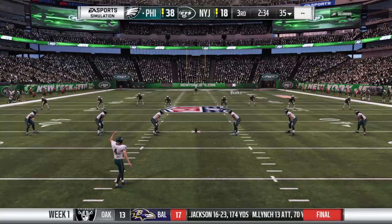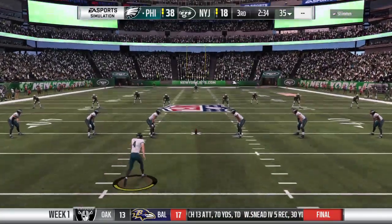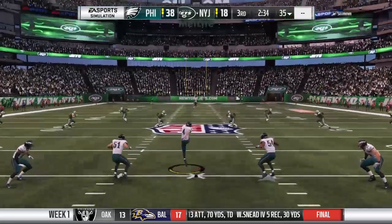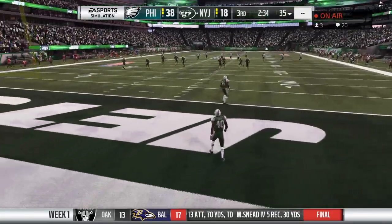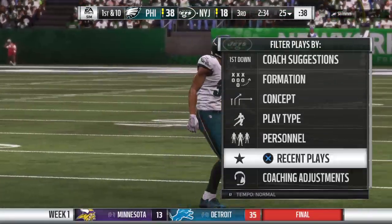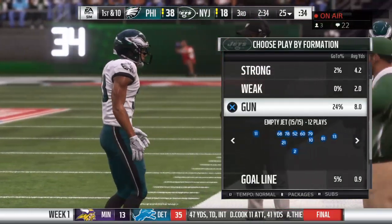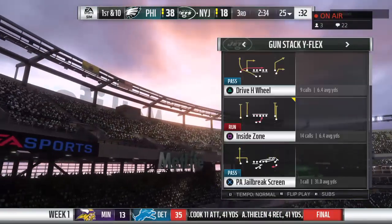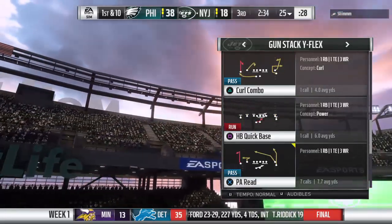Elliott good with a PAT. And the decision to just kick the extra point winds up successful. Elliott now to kick this one away. And they will not get a chance to return this one as it's through the end zone for a touchback. The Jets offensive unit ready to get going here. And tough to win games if you're going field goal here. They got a field goal last time. Now they'll be looking for a touchdown.